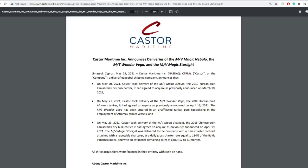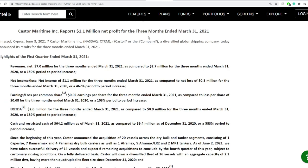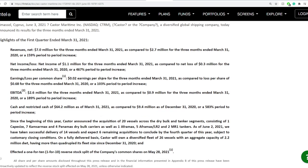Now, I do want to look at another thing as well. This one mainly pertains to their $1.1 million net profit for the 3 months ending March 31st, 2021, and how that compares to the last few months. The first thing here is the revenue of $7 million for the 3 months ending March 31st, 2021, as compared to $2.7 million for the 3 months ending March 31st, 2020, which is a 159% period to period increase.